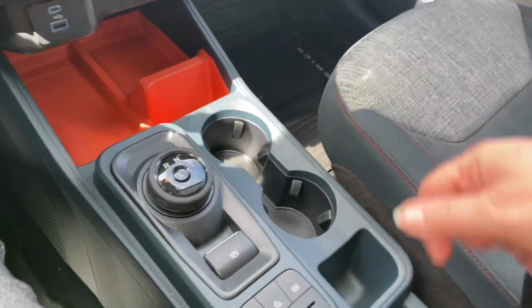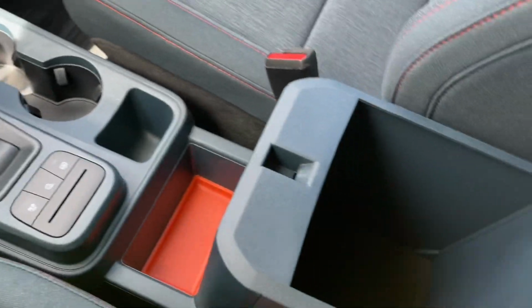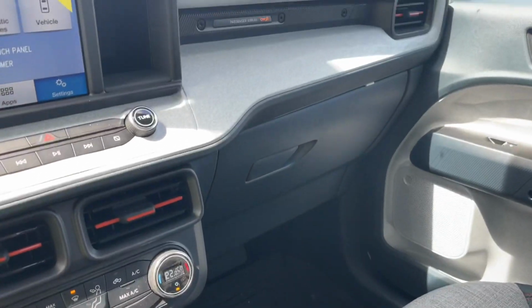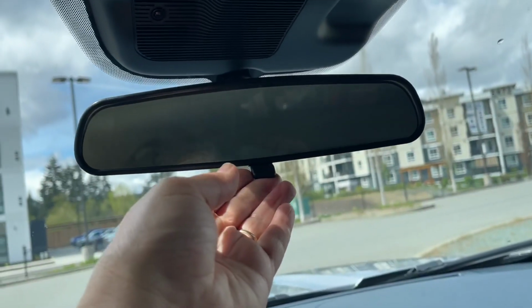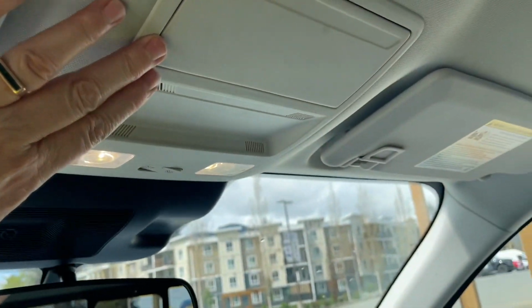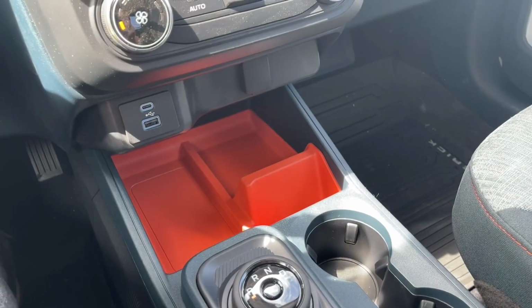Couple of cup holders, little cubbies. Again, that nice orange accent just makes things very visible. And then we can open up our armrest quite deep, lots of room in there. Off to the side is your glove compartment, manually dimming rear view mirror. There's your lighting controls, and you also have a sunglass holder, grab handle in the body, just making it easier to get in. I like the orange accents throughout the vehicle.